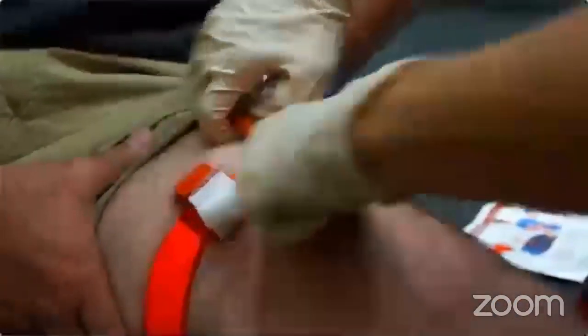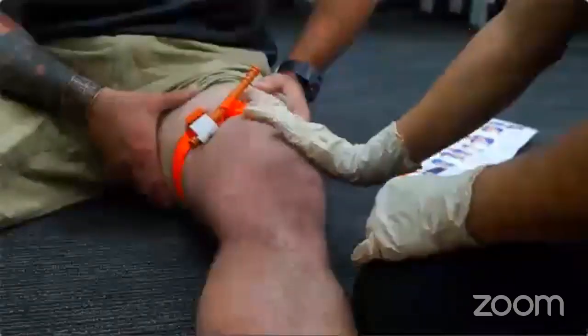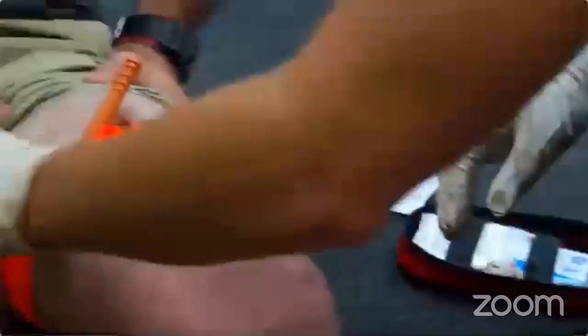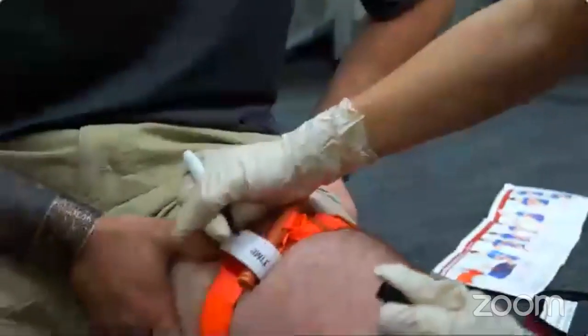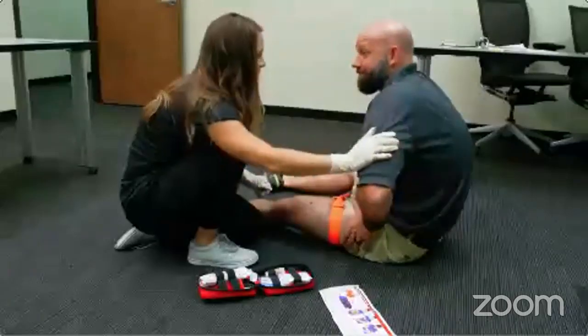Twist the rod until the bleeding has stopped. Secure the rod inside a clip to lock it in place. Check for bleeding and distal pulse. If bleeding is not controlled or distal pulse is present, consider additional tightening or applying a second CAT above and side by side to the first. Reassess. Secure rod and band with time strap. Record time of application on the time strap with the permanent marker included in the kit. Assure the patient that help is on the way.